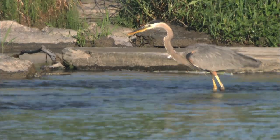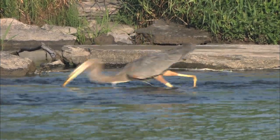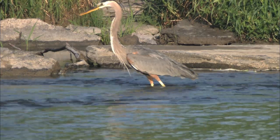But our next group of birds has a set of even more incredible adaptations that helps them live life in or on the water, where fish is what's on the dinner menu.